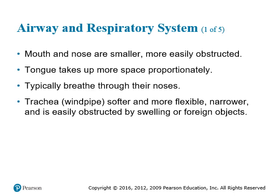So remember, kids are obligate nose breathers. They typically breathe through their nose. The windpipe is softer, more flexible, and narrower, and so it gets obstructed more easily by foreign objects, food, toys, coins, whatever it might be, and swelling. If the airway starts to swell, there's just not as much room for it to swell because it is smaller. So those things can have an effect as well.